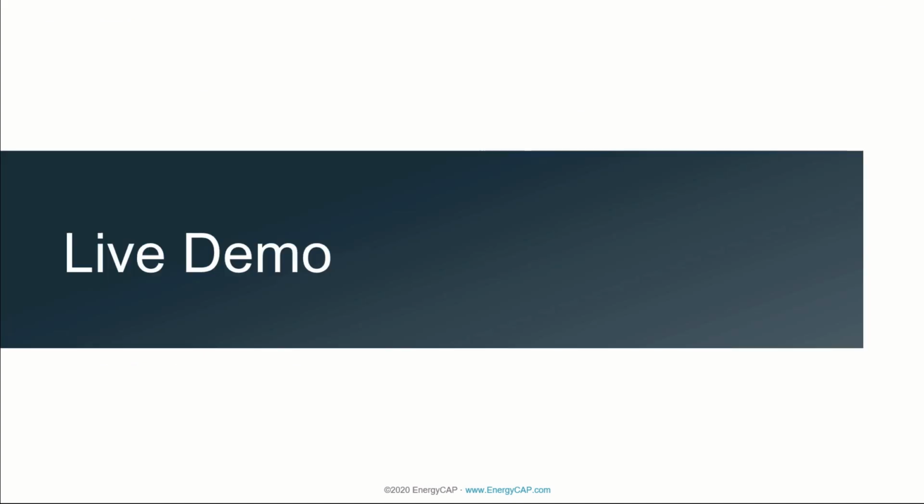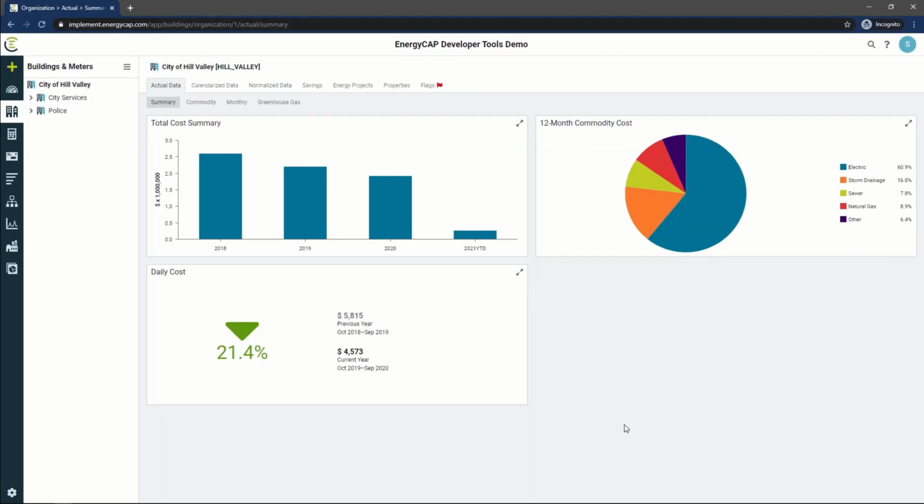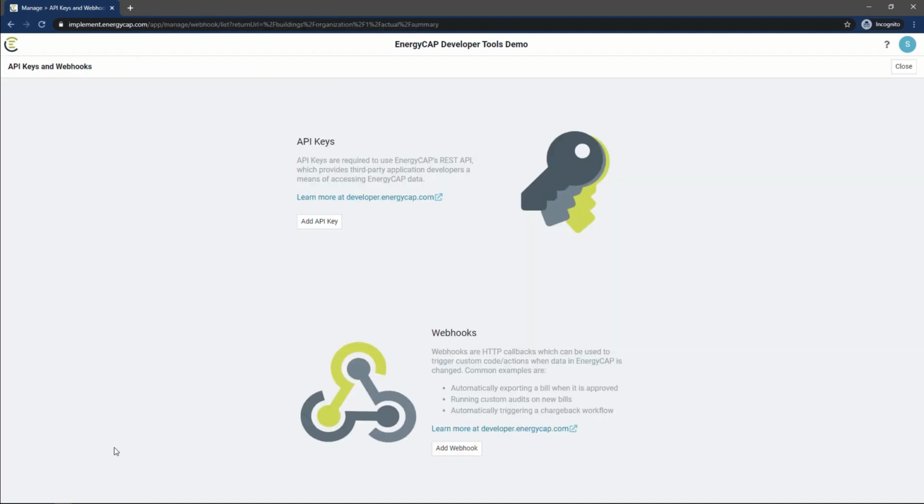Let me take a moment and show you what this process is like in EnergyCAP. So here I'm logged into EnergyCAP version 7. And as I mentioned, down here in the system settings menu, there's a new option for API keys and webhooks. From this screen, you can both create API keys as well as webhooks. We're going to talk about webhooks next.